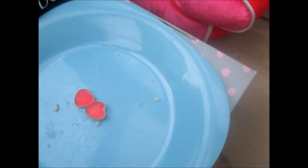Okay then, let's try this butter roll thingy. It's very buttery, of course, but it has nothing on plastic food. I mean, plastic food's bae, but it's very crumbly, but it's kind of good. I enjoy it.